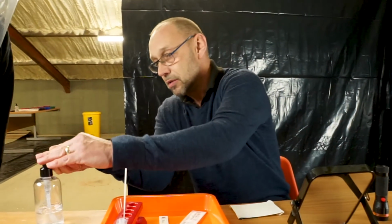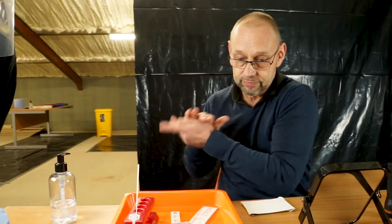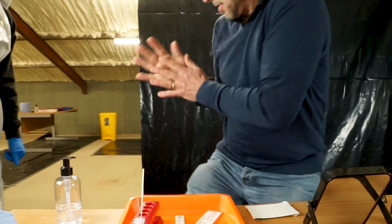If you'd like to wash your hands again with the hand sanitizer. Great stuff. Then you can pop out. Thank you very much. Great stuff.